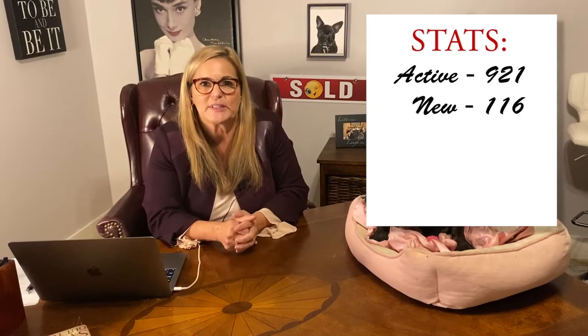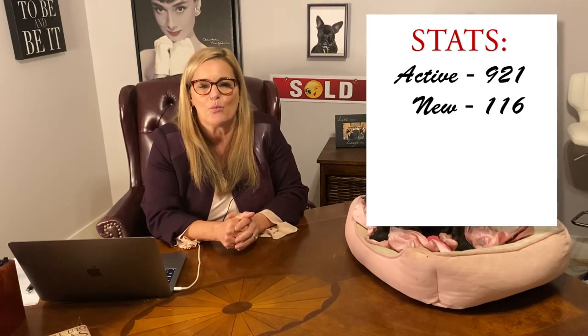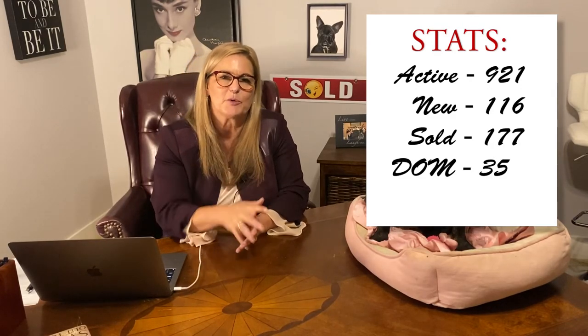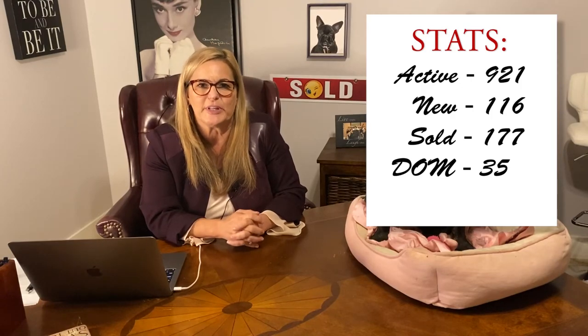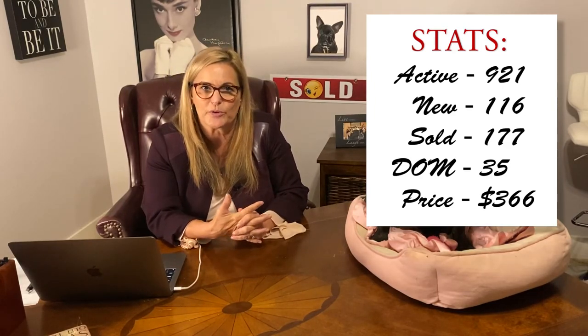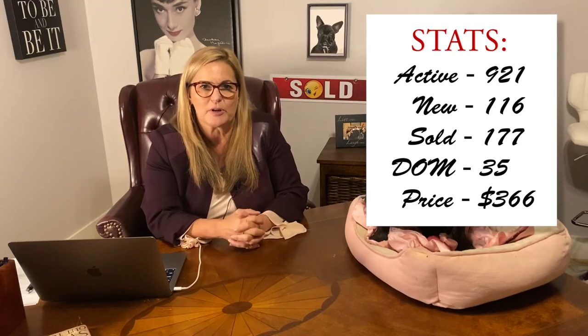The stats, what's going on in the market here in Halifax. We have active right now 921 listings. New ones were 116. Get this, sold 177. I mean, every week we're selling more than what we have coming on the market. And days on market are 35. And the average price right now slipped down from over the 400 mark last week to $366,000. If you're interested in the value of your home, please reach out to us. Anyone on our team would be more than happy to give you an evaluation of the home.